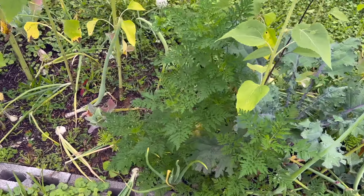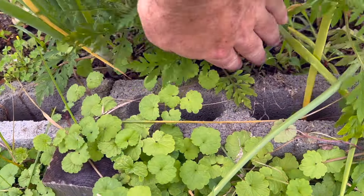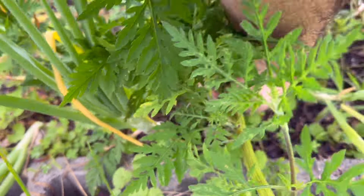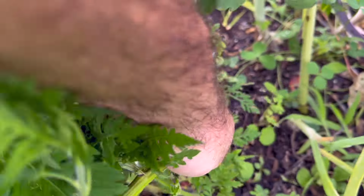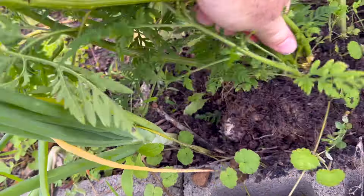Whenever I'm not sure, I always let Marty decide to pull it out. So we can pull this thing out. We just want to find the base of the plant. Get a good firm grip. Pull this out, hopefully without disturbing too many of the other plants around it. We got some onions that are growing close by.